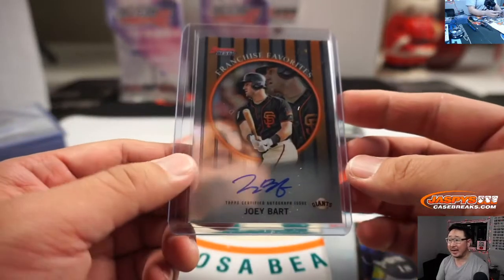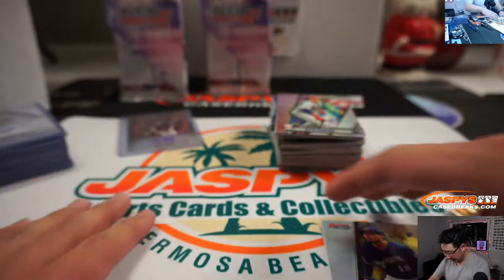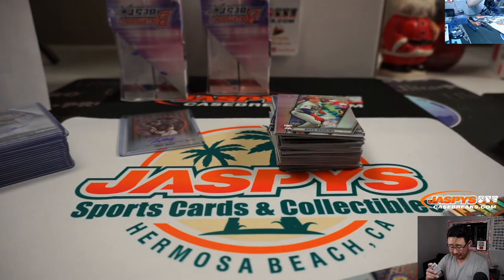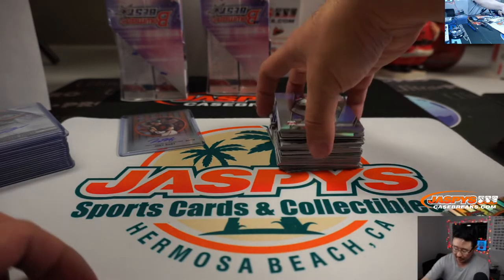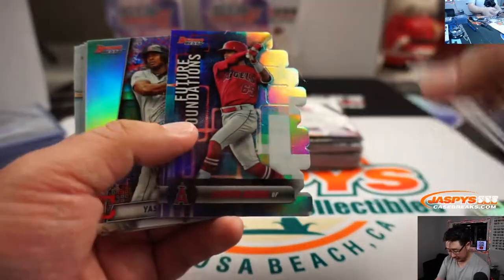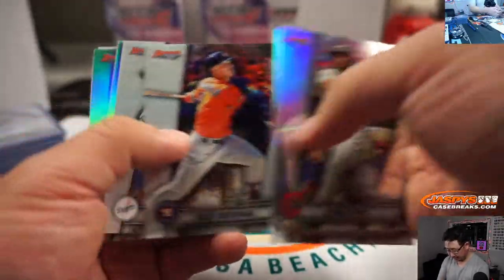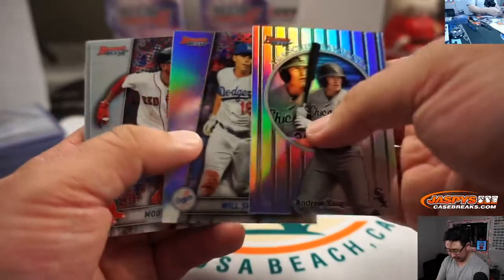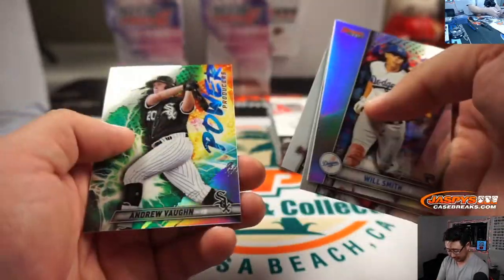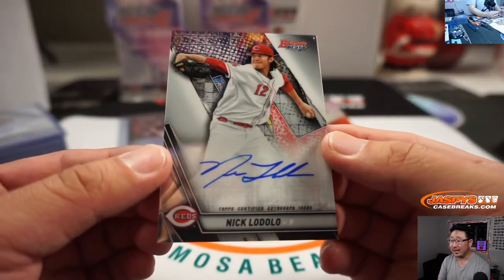Another big catching prospect. That's the future Buster Posey for the Giants, apparently. Then we got Adley Rutschman, too. So in a few years, we might see two great catchers in the big leagues. Golden age of catchers, maybe? A new golden age? You know, there's a lot of great young shortstops out there. Maybe now we're going to see a good crop of, like, Will Smith's pretty solid. We'll see a crop of catchers coming up the ranks.